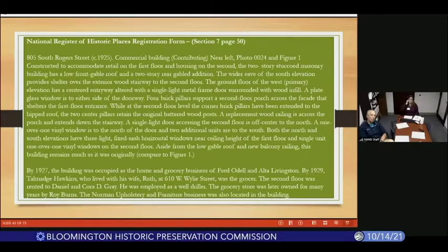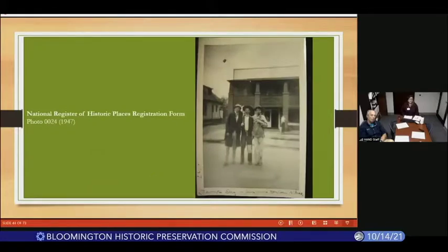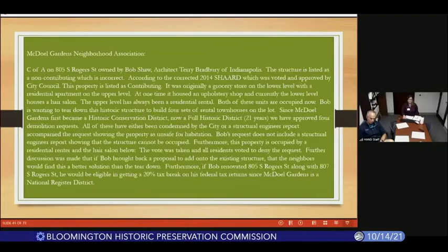Here is the National Register of Historic Places registration form. It did have additional information on the property with some of its history. I'm not going to read it out loud right now, but it is in the packet. And a part of the argument was based on this historic image from 1947 that shows, if you compare it to the property as it is now, what has changed and what has not changed. So there have been alterations, but the main principal features of the front facade are still there.